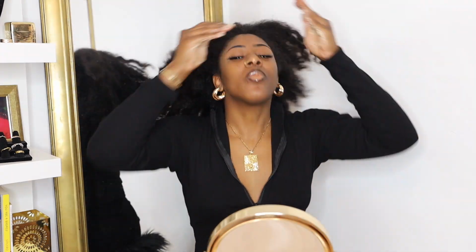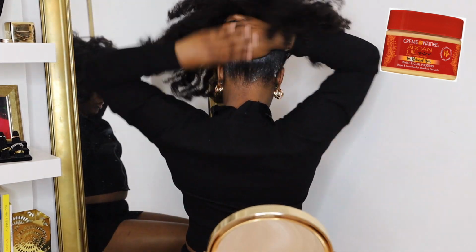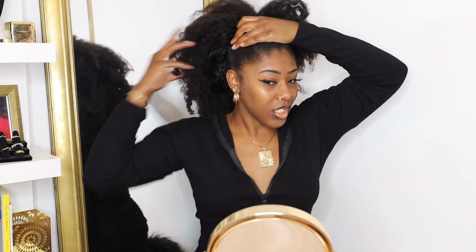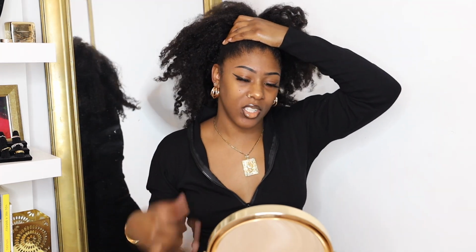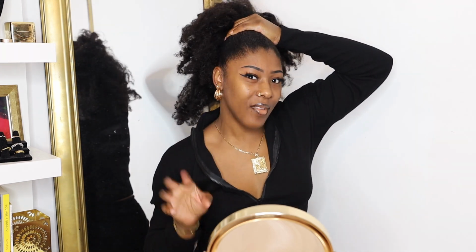Now it's time to apply the Creme of Nature Twist and Curling Pudding all around the perimeter of my hair. The Creme of Nature helps with manipulating the style easier, and it also kind of gives your hair a little bit of moisture. It's not the most moisturizing product, but it has a little bit of moisture to it, which my hair definitely needs because it's already in a very dry, stretched state. Now that there's a product in my hair that has a little bit of moisture to it, my hair will have a little bit more slip, like it'll be a little bit easier to detangle.